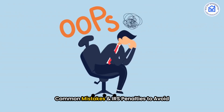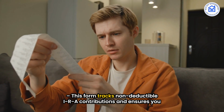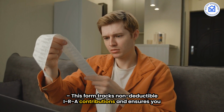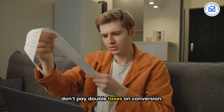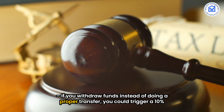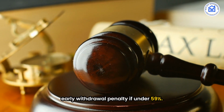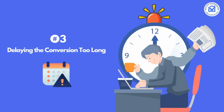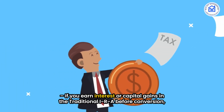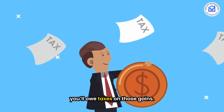Common mistakes and IRS penalties to avoid. 1. Forgetting to report on Form 8606. This form tracks non-deductible IRA contributions and ensures you don't pay double taxes on conversion. 2. Accidentally taking a distribution instead of a conversion. If you withdraw funds instead of doing a proper transfer, you could trigger a 10% early withdrawal penalty if under 59.5. 3. Delaying the conversion too long. If you earn interest or capital gains in the traditional IRA before conversion, you'll owe taxes on those gains.